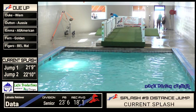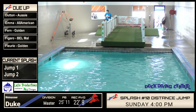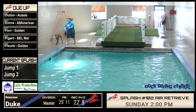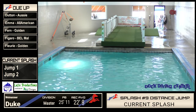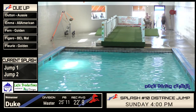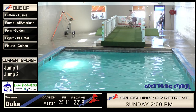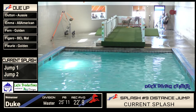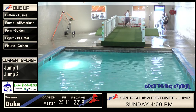Lots of big jumping dogs coming up yet in this splash. Many top two, top three nationally ranked dogs remain in this splash. One of them right here, last year's number two ranked Weimaraner in all of North America diving dogs. This is Janae and Duke. Big boy Duke has a personal best of 25 feet 11 inches, current average of 22 feet 8 inches.